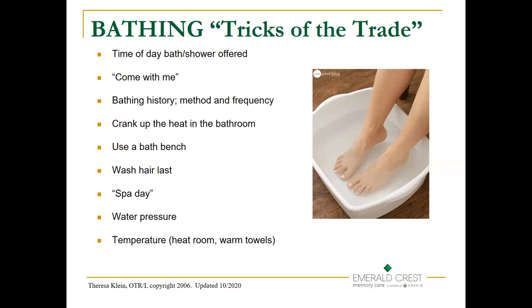One of the other things I like to do, I said, crank up the heat in the bathroom. It's not listed on here, but I will warm up towels in the dryer for a little while before I give a shower, fold them up, and they usually retain their heat quite well to the end of the shower. And then you have, at least at the end of the shower, something that's really warm and comfortable for that person.